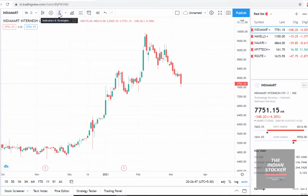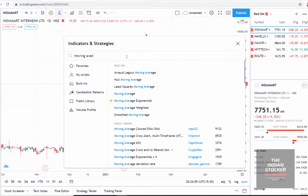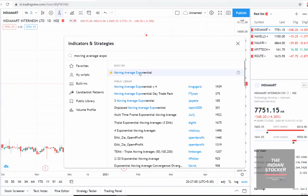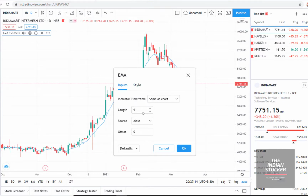You can go to the indicator tab in TradingView and type here moving average exponential. By default it gives you the exponential moving average based on the previous 9 candles. So what you can do is go to settings and switch it to 21 or 50 accordingly.